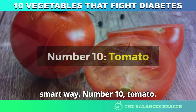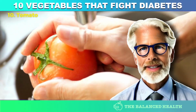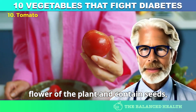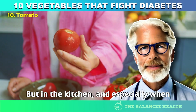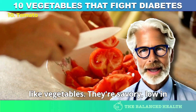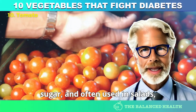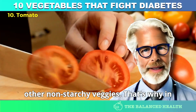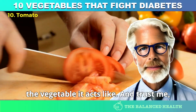Diabetes the smart way. Number 10. Tomato. Technically, tomatoes are fruits. Botanically speaking, they grow from the flower of the plant and contain seeds, which makes them a fruit by definition. But in the kitchen, and especially when it comes to nutrition, tomatoes behave like vegetables. They're savory, low in sugar, and often used in salads, sauces, and main dishes alongside other non-starchy veggies. That's why in this list, we're treating the tomato as the vegetable it acts like.